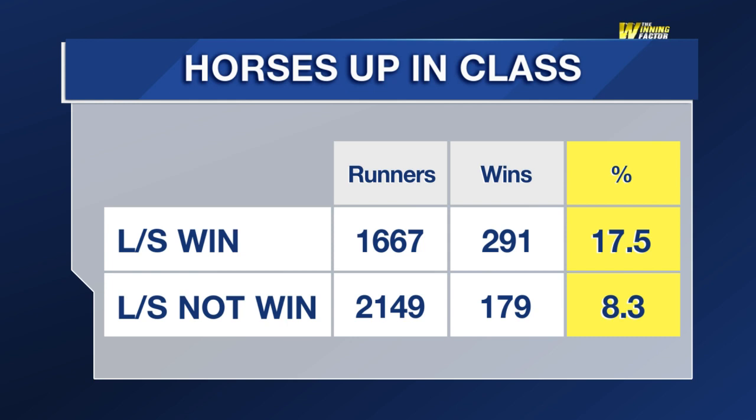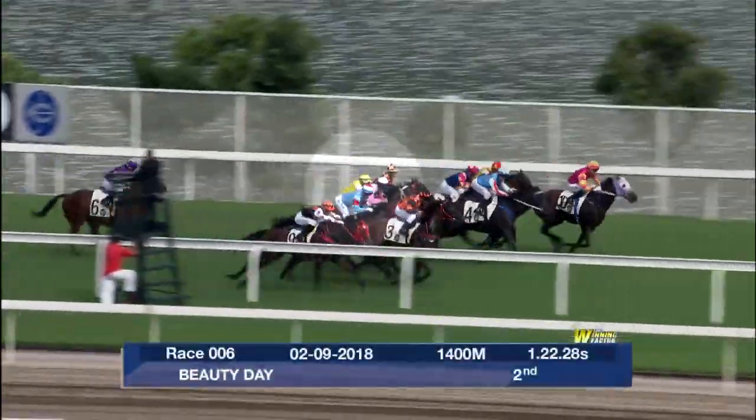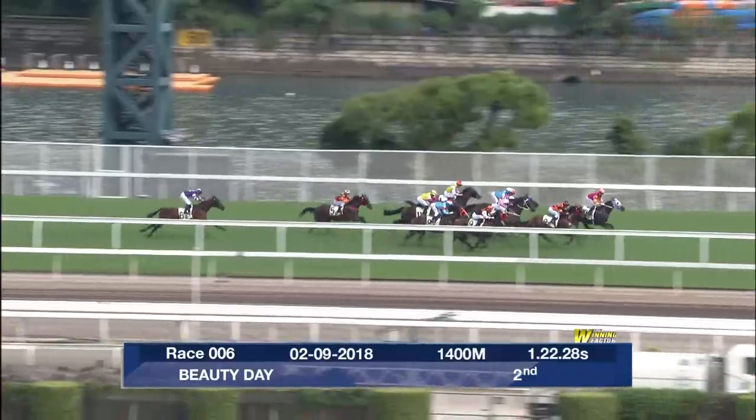Still, the strike rate of a horse going up in grade and without a win is still better than horses going down in class. It could be a dampener, but it isn't in this case, because what we're going to zero in on is the map, the pressure in the race. Now let's have a look at what Beauty Day has already done in 2 starts this season. Firstly, race 6 on opening day.